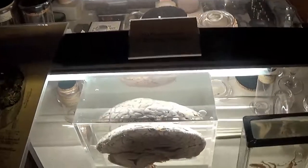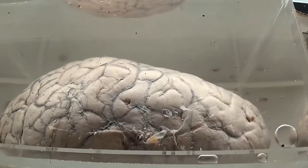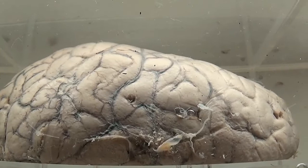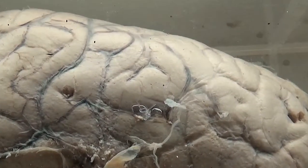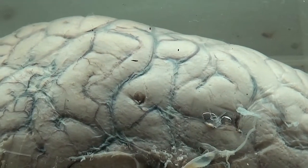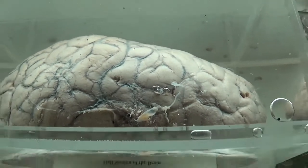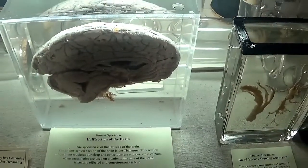Hang on, see the top of the brain. Wow, man. That is so amazing. It's a little bit repulsive, but fascinating at the same time. That is an actual human brain. Wow.